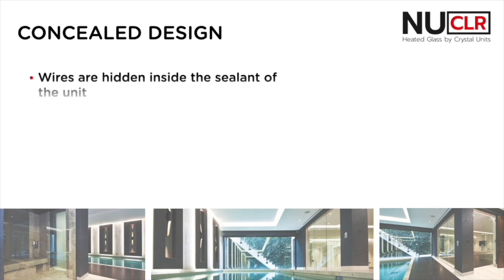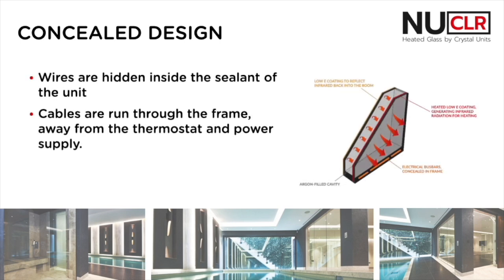Wires enter the unit through the secondary sealant and are soldered to the bus bars on the internal glass surface. These are hidden inside the sealant of the unit, which in turn is then hidden by the chosen framing system of the designer. Cables are run through the frame, away from the thermostat and power supply.